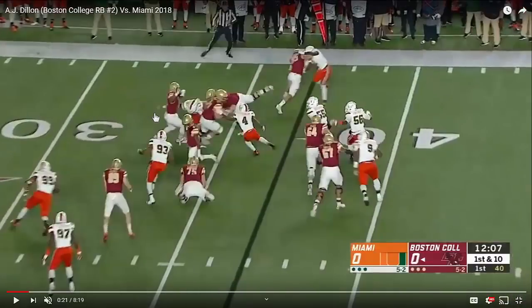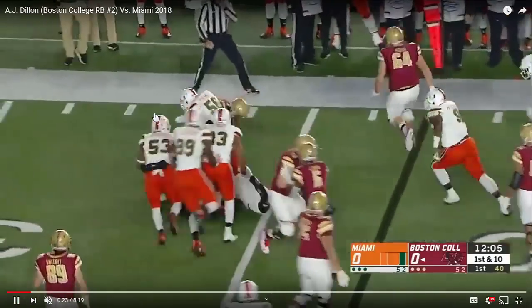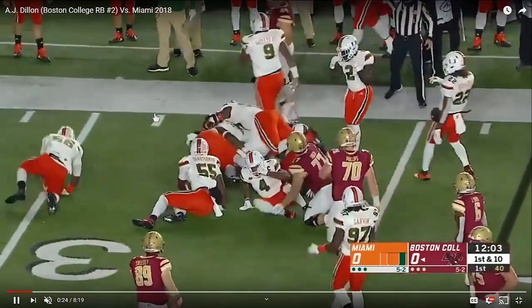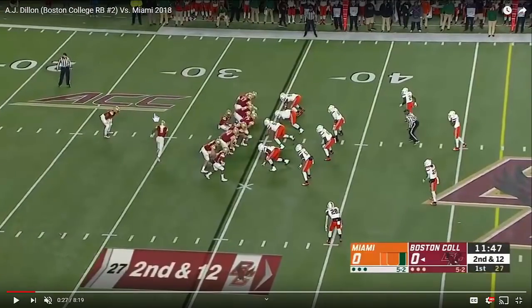It just takes him two steps as opposed to maybe one, or just one kind of step and cut downhill and accelerate through it. He couldn't accelerate through it. He gets hit by number 4, tries to bounce off that, and he gets gang tackled. So not really his game, though we're going to see other aspects of his game in terms of changing direction that are impressive.